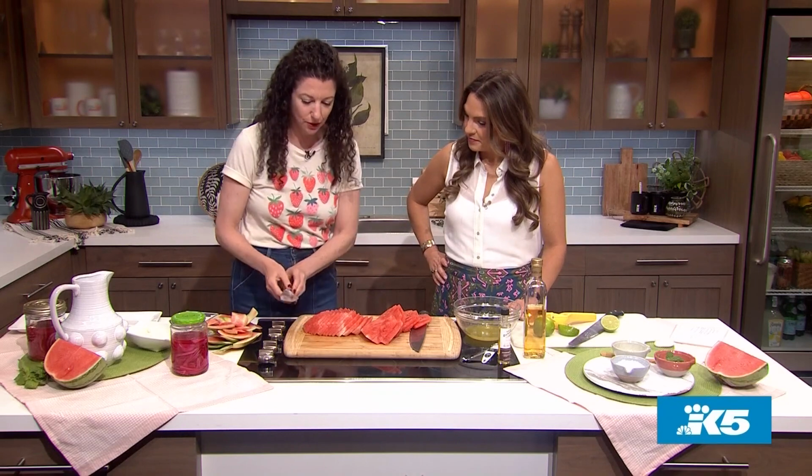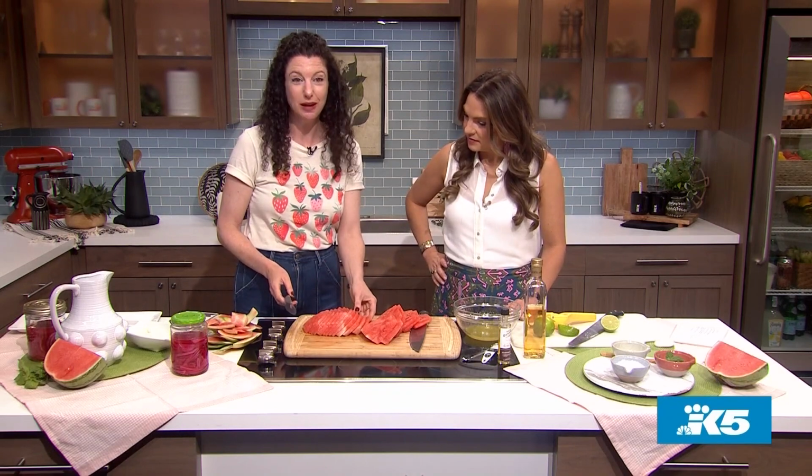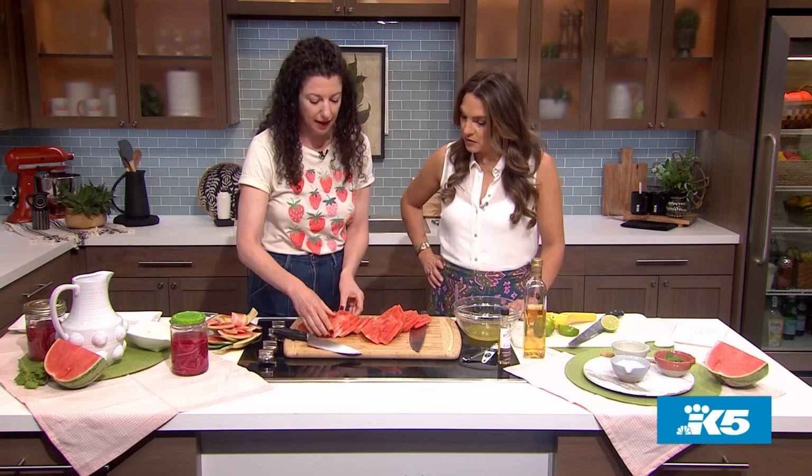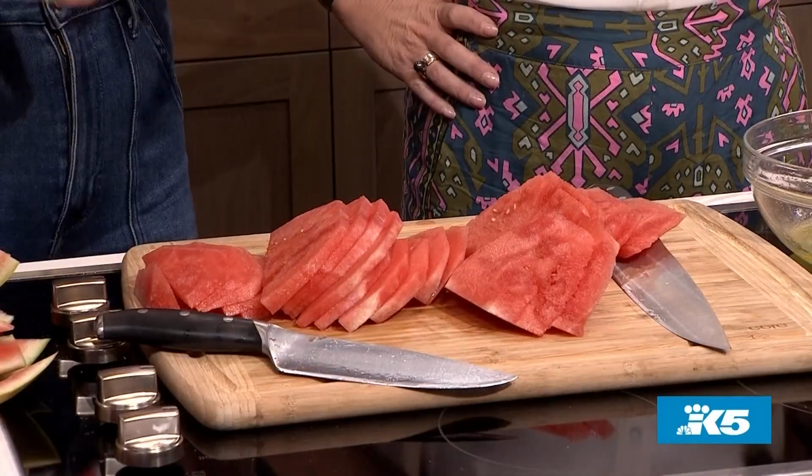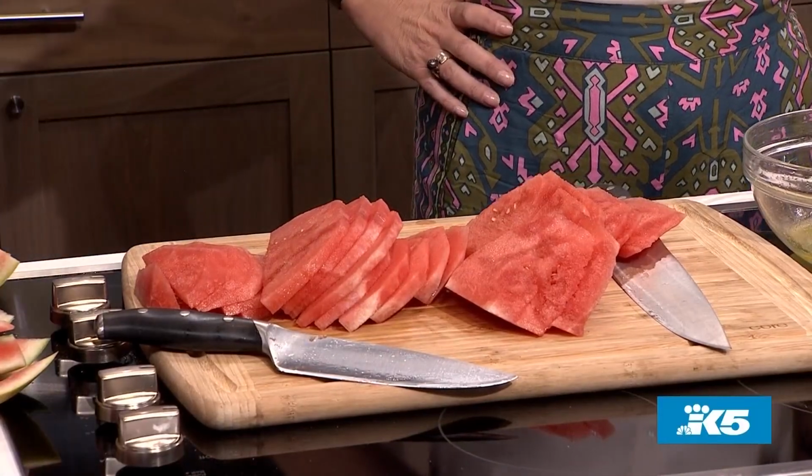And by the way, carpaccio, if you haven't had it, is usually made with meat. It's very thinly sliced. So that's what I've done with this watermelon. We've just cut it pretty thin. You can go as thin as you want, but you don't want it to fall apart. So where is our platter? I'll have you help me arrange this.